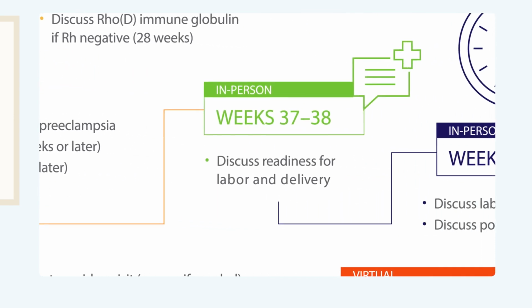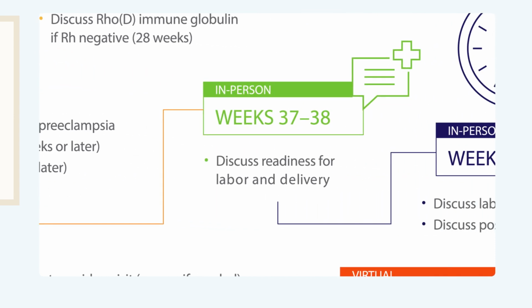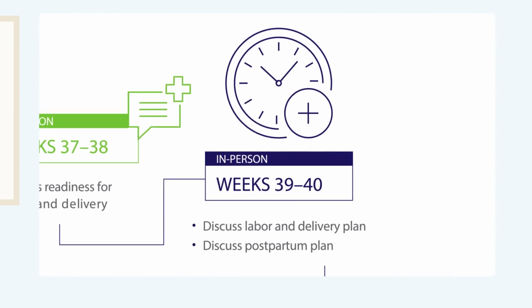During weeks 37 and 38, we will discuss what to expect on labor and delivery. During weeks 39 to 40, we will start to discuss our recommendations for induction of labor and what to expect, as well as postpartum planning.